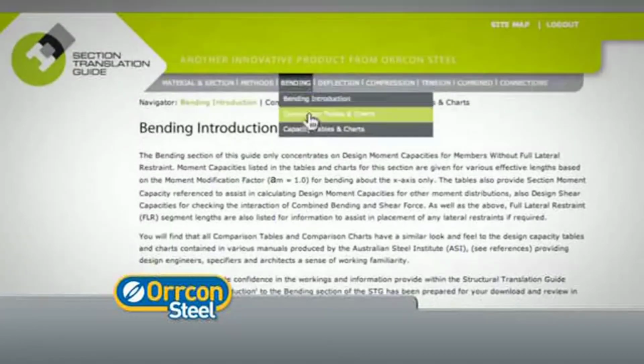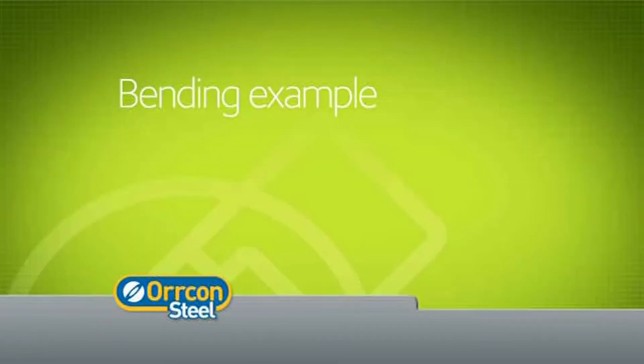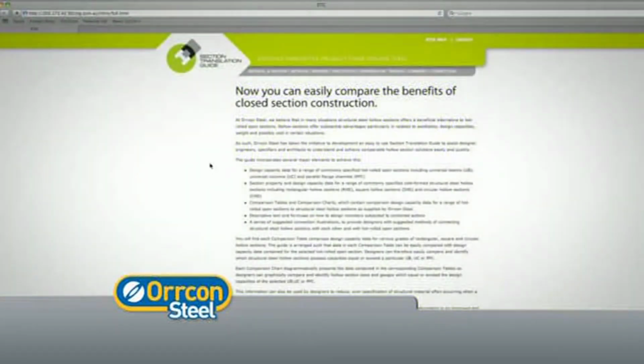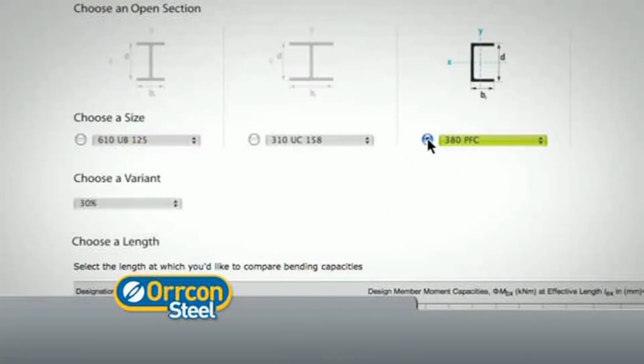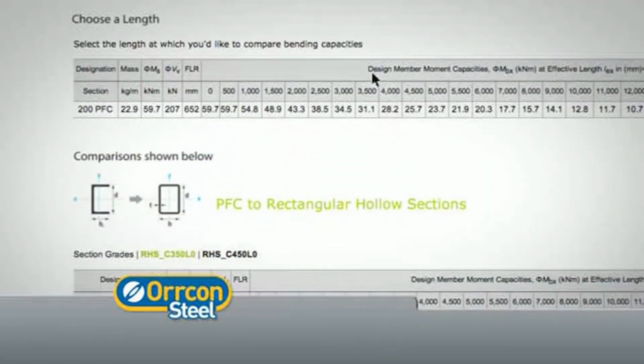It can also be used as a tool for design capacities in both bending and compression. A 200 PFC is being used to support a uniformly distributed load spanning 4 meters. Let's find an alternative hollow section. Select Bending, then the Comparison Tables and Charts tab. Choose the open section you wish to use for comparison. This example, a 200 PFC. Select a variant percentage, 10%. Select an effective length, 4 meters, which highlights its corresponding capacity of 28.2 kilonewton meters.